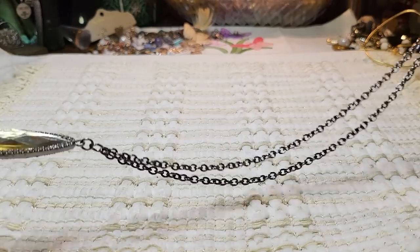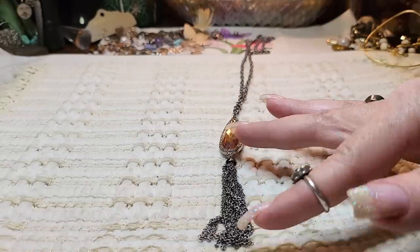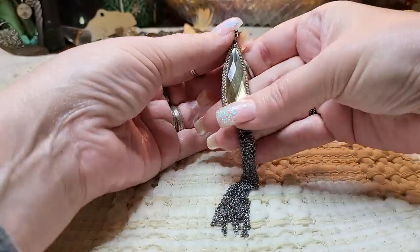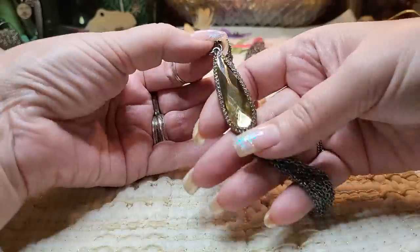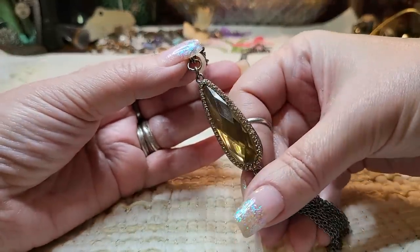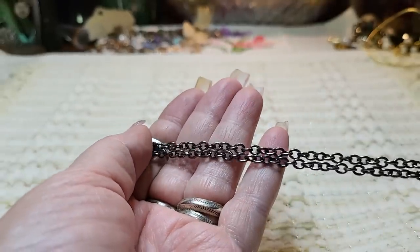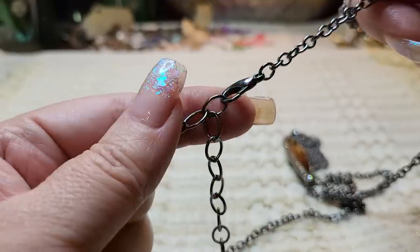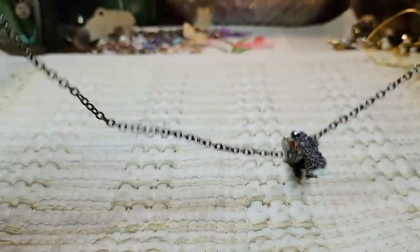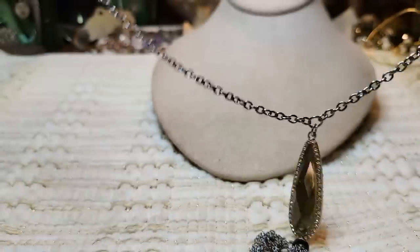Oh, we have another necklace. Oh, this is pretty. Look how pretty that one is. Ooh, with the chain tassel. Yeah, that's pretty. It's got the rhinestones around it. Oh, it's on both sides too, which is nice because if it were to turn. And it's on gunmetal chain, which is really long. And look at that lobster claw clasp. Wow. Yeah, that's very pretty. That's long, too.